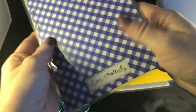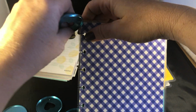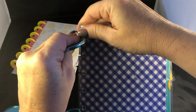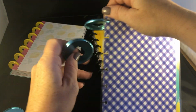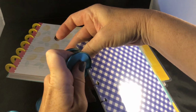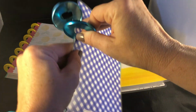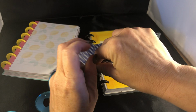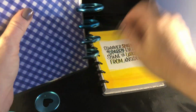And get these on the discs. I'm hoping the turquoise discs will really pop with the colors. And you can tell I haven't had a whole lot of practice with this. Usually I would just purchase one and just kind of stick with it instead of kind of moving it around. So you can tell I don't really have a whole lot of, whoops. I'm kind of clumsy with this piece of it.